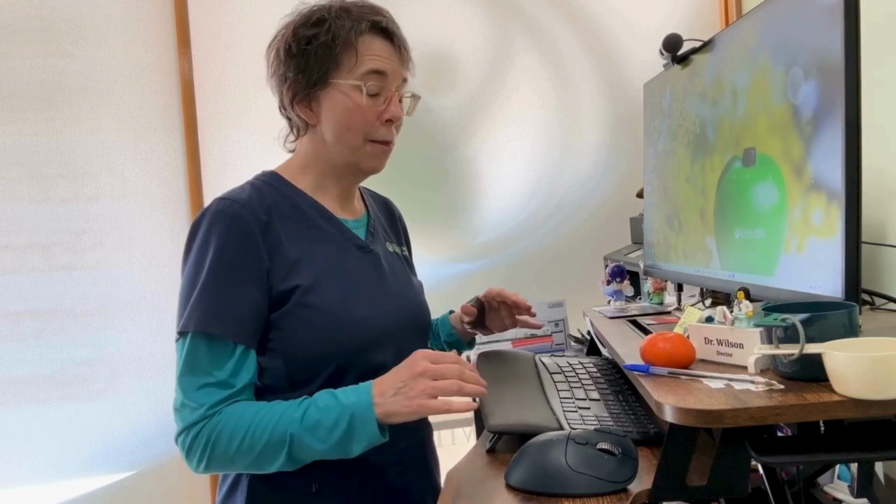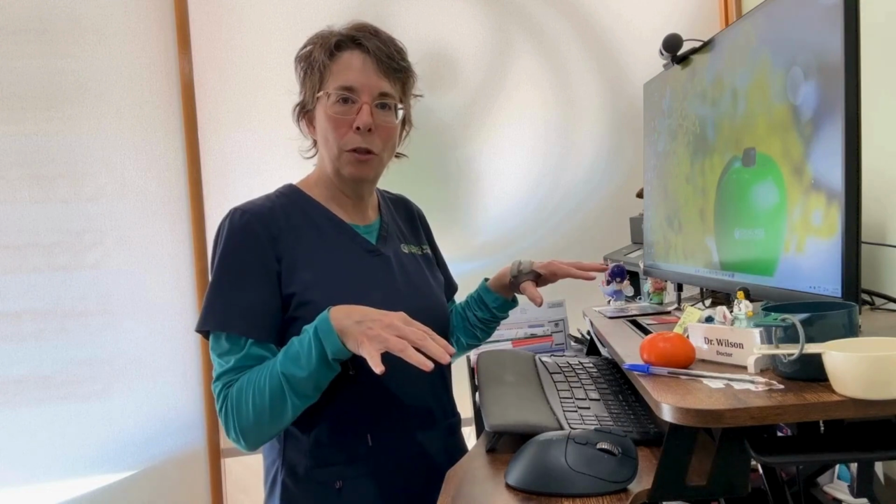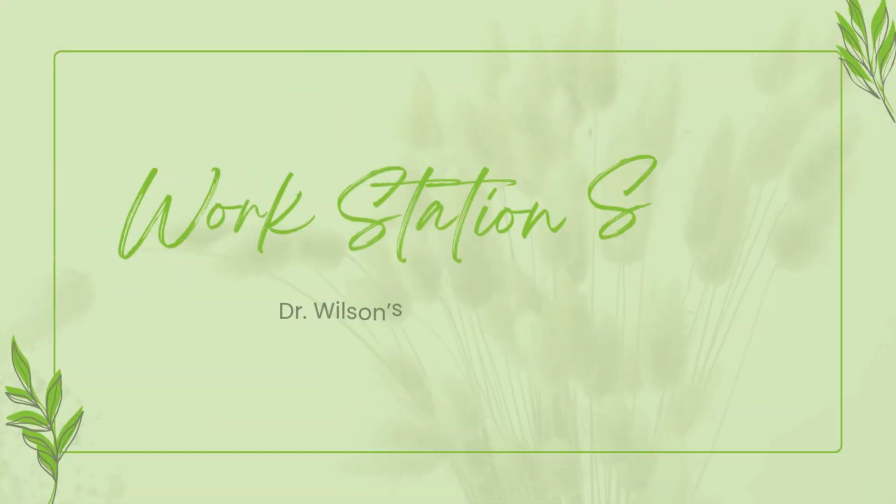And then I'm going to show you a little bit about my workstation here, and the specific chair that I got and the reason I did. I'll be right back.